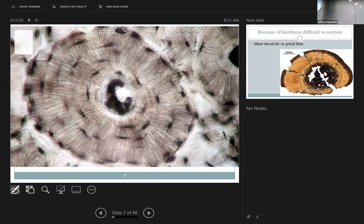What we're seeing here is the central canal. That's where the blood vessels and nerves are, right down the middle. Then you see these concentric circles, coming out. There's 1, 2, 3, 4, 5, 6, about 6 layers coming out. And the whole thing, we call it an osteon. Any osteo is bone. And then the actual bone cells are these black ovals, and the bone cells are called osteocytes. Osteo is bone, cyte is cell. And the next thing you notice are these little squiggly lines everywhere. Those are the little canals, canaliculi, little canals.